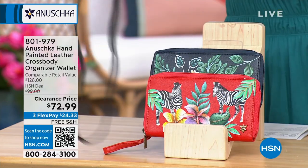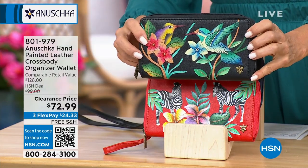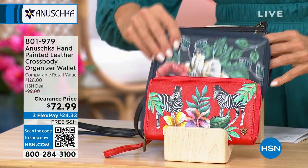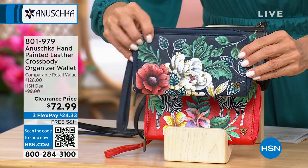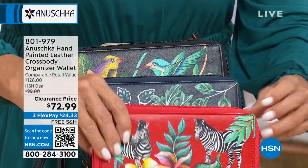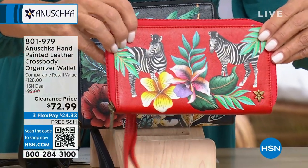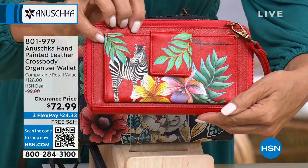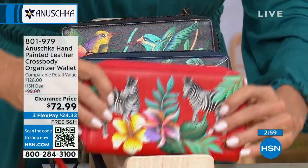We have this in Birds in Paradise Black. Isn't that pretty? Beautiful. This one, Evening Floral, beautiful, and with a navy background. And then this is your Tropical Zebra in the red. We haven't seen the zebra yet today. That's so fun. And what a great color this bright red is.